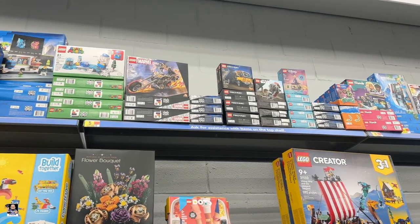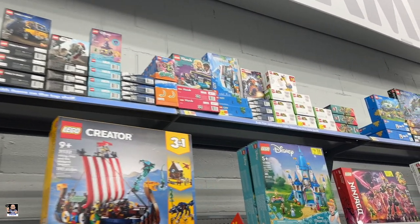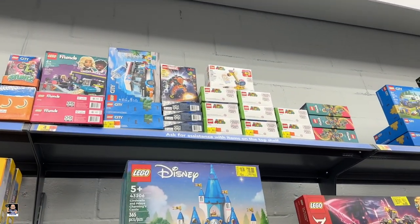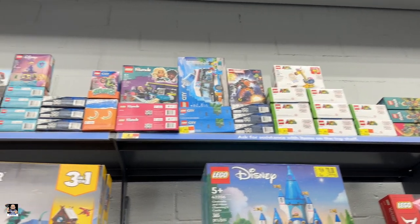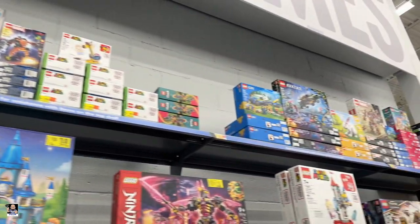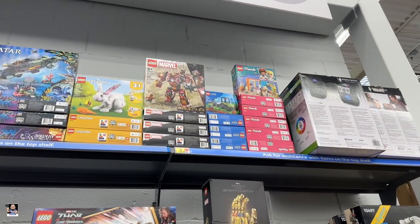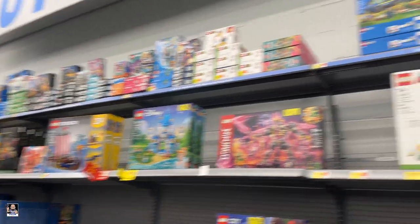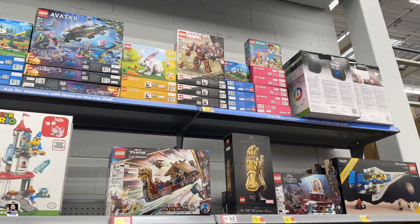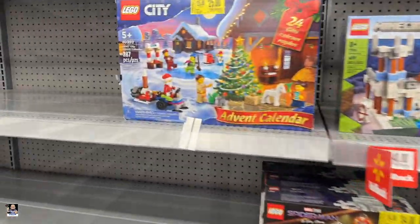Why are these up here on top? Interesting. Ooh, what is that? Hey, that's new. Rocket mech. Wow. Avatar, there's the Hulkbuster Battle for Wakanda. That is interesting that all the new ones are up on top. So maybe they're not allowed to put them down. I don't know, but very interesting.